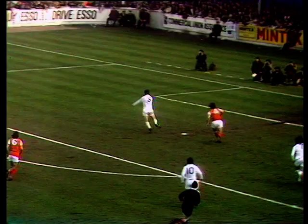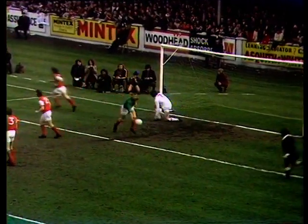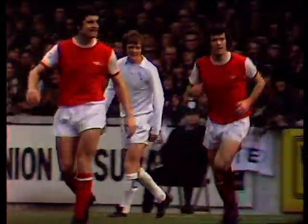Story got a boot to it. Hunter. Cooper. Arsenal defence retreating. Chip forward to Clark. Is he onside? I think he is. And he couldn't get hold of it. Even then, Wilson had to stretch. But that was another chance for Leeds.